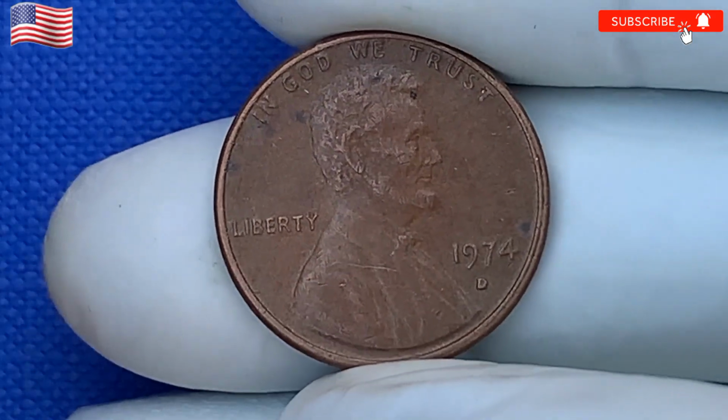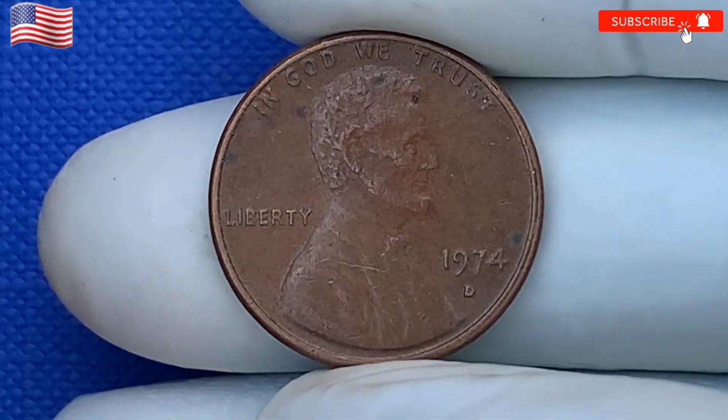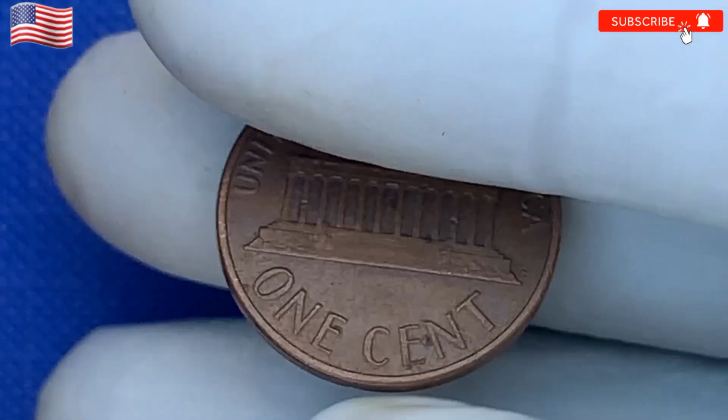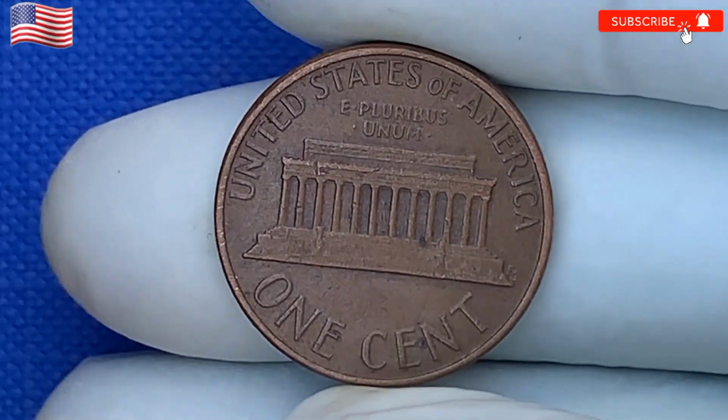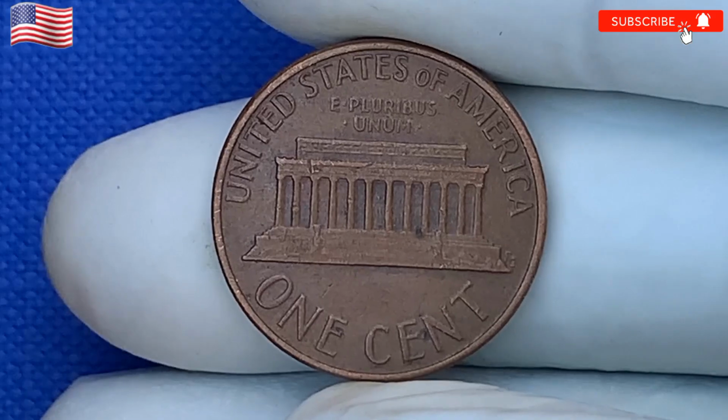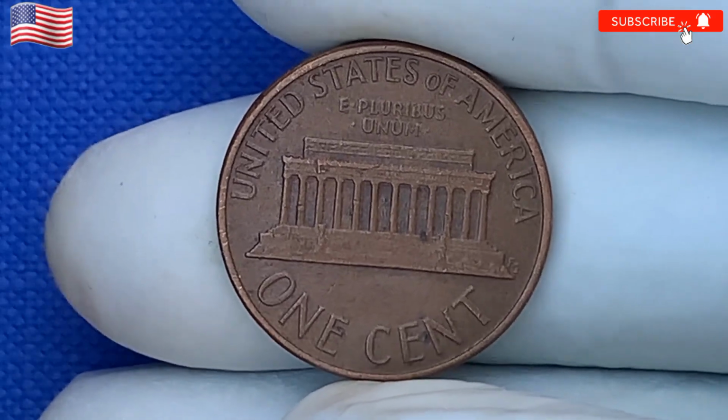Finally, assess the condition of the coin. If it's in great shape and shows little to no wear, it could be worth significantly more than just a few pennies. If you believe you've found a rare 1974 Lincoln penny, the next step is to have it professionally graded by a coin grading service.